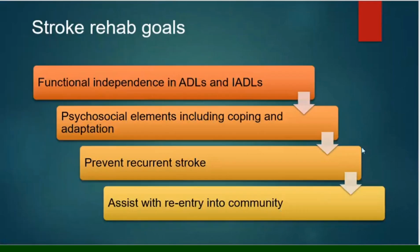The rehab goals for stroke are to, of course, try to maximize functional independence in the activities of daily living. We want to consider the psychosocial elements about coping and about promoting adaptation. We also want to prevent recurrent stroke. And then overall, we want to assist the individual with reentry into the community setting as best possible.